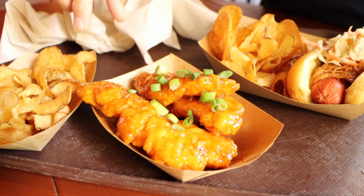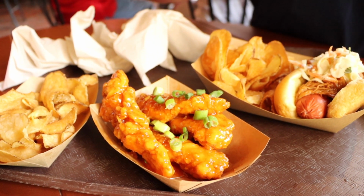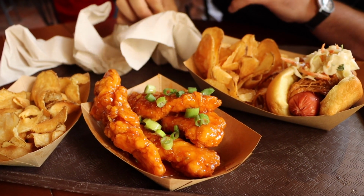Alright, we'll start with your orange chicken here. They're out of forks, so. Oh, they're out of forks. Okay, let me go see if I can find them. I can get a knife.